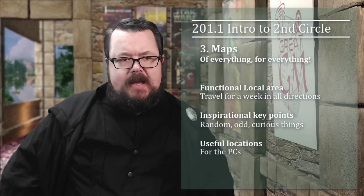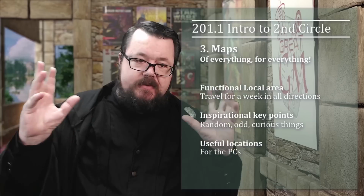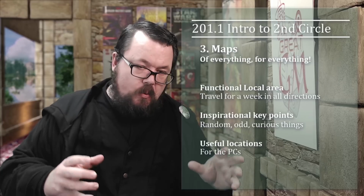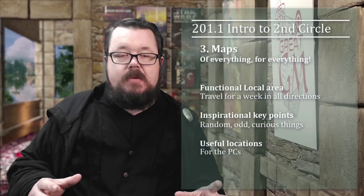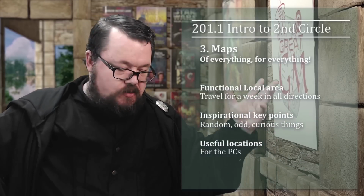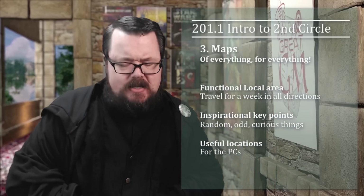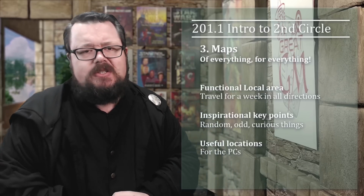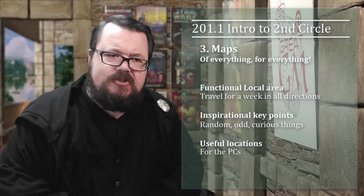Maps of everything for everything. We've already spoken about that. So let's jump into it. Functional local area. When you start your game, we're not talking campaign here. We're just starting a game. We just want to have fun. This is second circle. We are here to explore role-playing, not the minutiae of gigantic campaign construction.